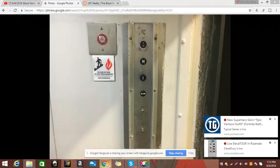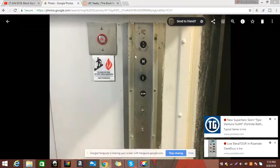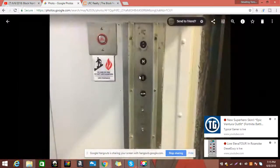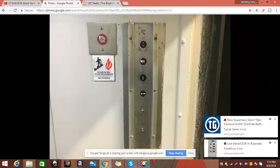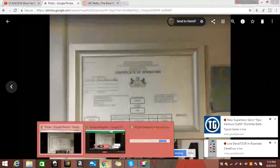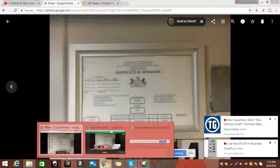So this is the power station for it. As you can tell, the fire service was added on. The only floors are 1 and 2. I tried going to M, but I couldn't go there. I pushed M, but it didn't go there. So when I pushed 2, I decided to stop it on M. I went to try to open the doors, but it wouldn't open. I think M is just blocked off, basically, and it won't let you out.